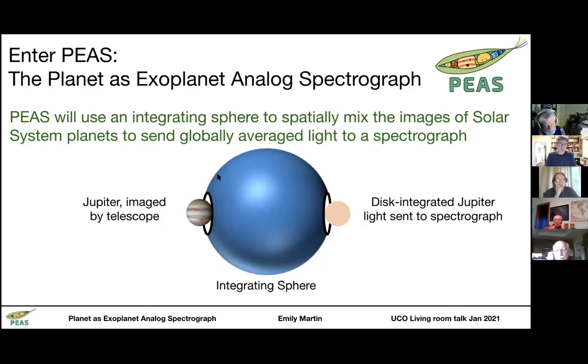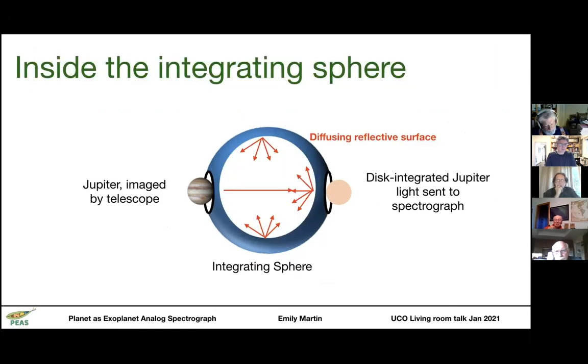And so the integrating sphere is a hollow sphere, and on the inside it's got a really highly reflective surface. I actually have a little animation for that. So it's a hollow sphere and there's an entrance hole. And whenever light comes in and bounces off the surface, it's a highly diffusive and reflective surface. And so the light scatters in all directions and it bounces around many, many times before it comes out of the exit port.